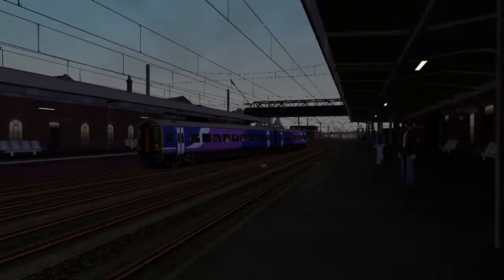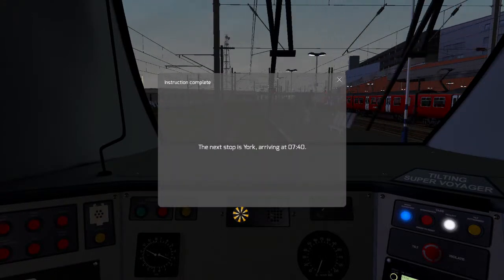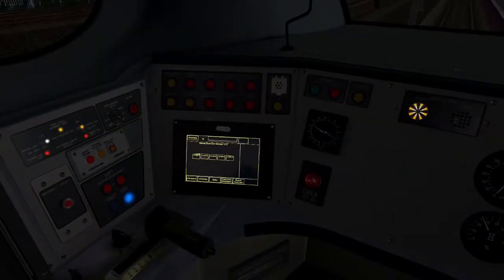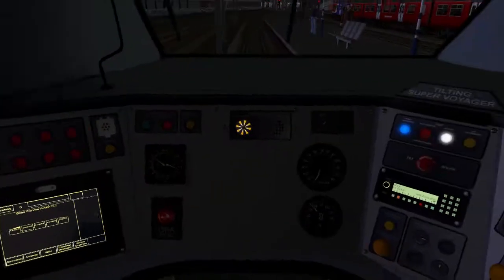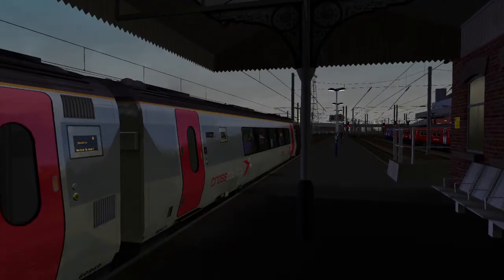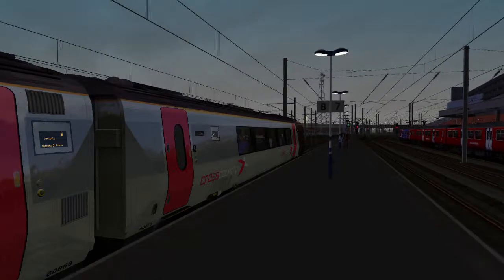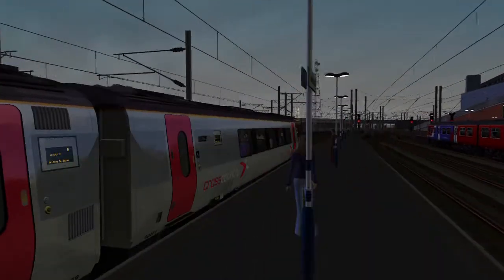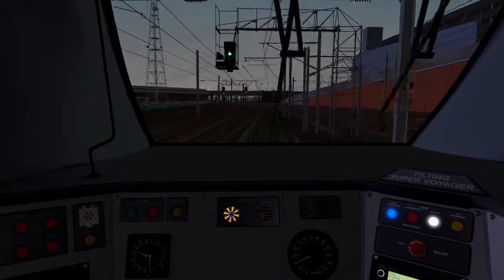So over there you can see a 158 heading off to Sheffield from Hull. And there's a 321 to Leeds. The next stop is York, arriving at 7:40. I like how this is illuminated. So departing Doncaster, the starting speed limit is 25.